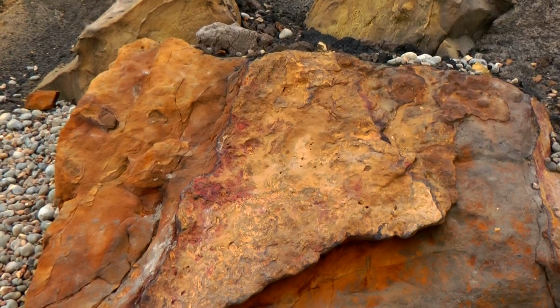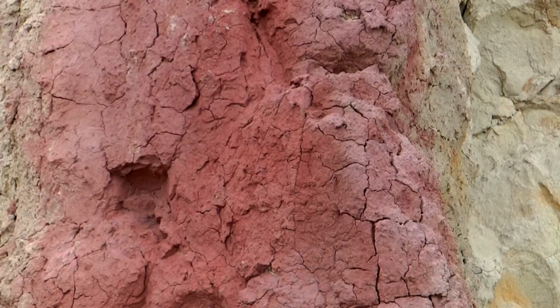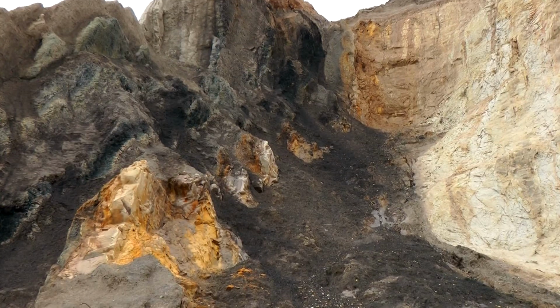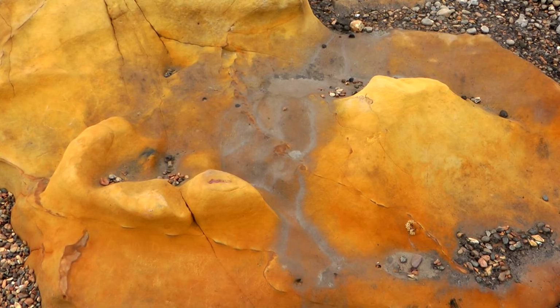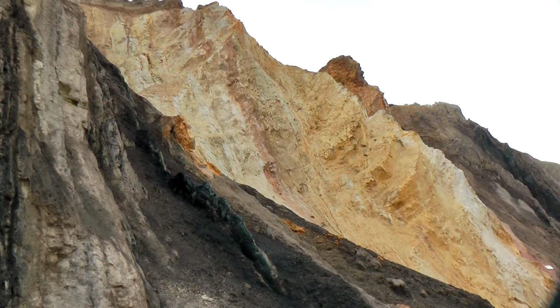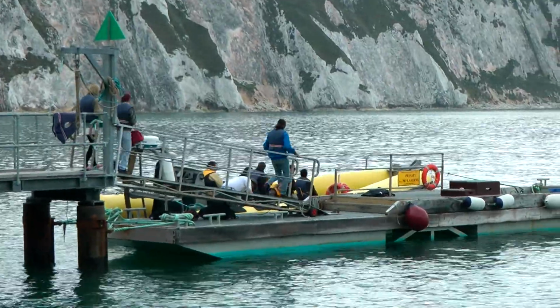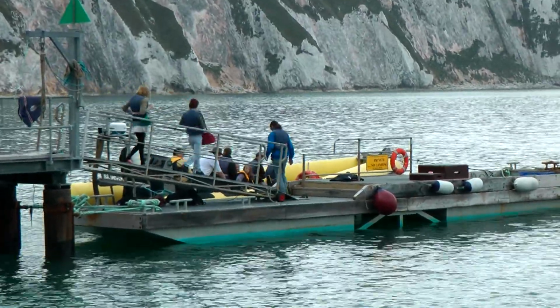The multicoloured sands of the cliff face are one of the island's most popular attractions, and many a child has gone home with a little glass lighthouse filled with coloured sands. Boat trips around the bay enable visitors to get closer views of the Needles and the lighthouse.